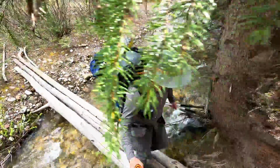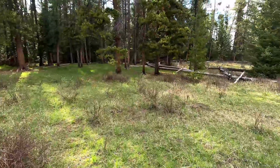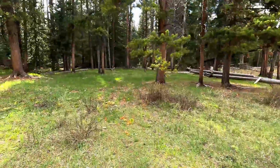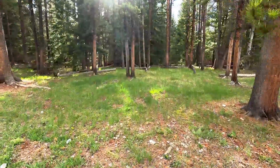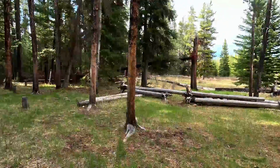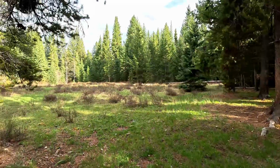Yay, I made it to Glen Creek. Starting to wonder if I would make it this far today. But this is exactly where I was hoping to get to camp. Awesome. Lots of spots. Obviously a hunt camp. And the stream is just right over there.